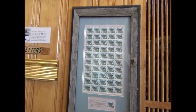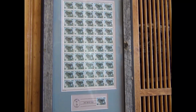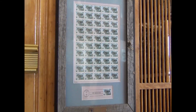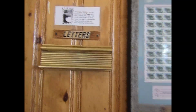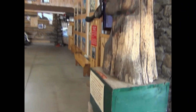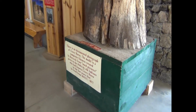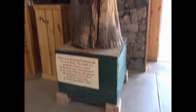Looking at some postal history and some postal stuff right now. You know, I'm fascinated with postmarks and that kind of a thing. Anyway, this is our first visit back in 2012. We stopped here. We probably spent about half a day or longer here at the Crazy Horse Monument on that particular day.